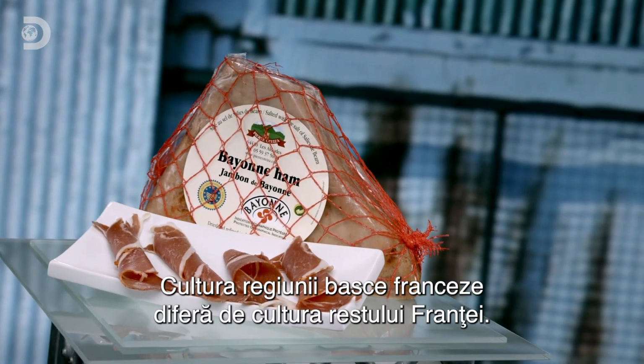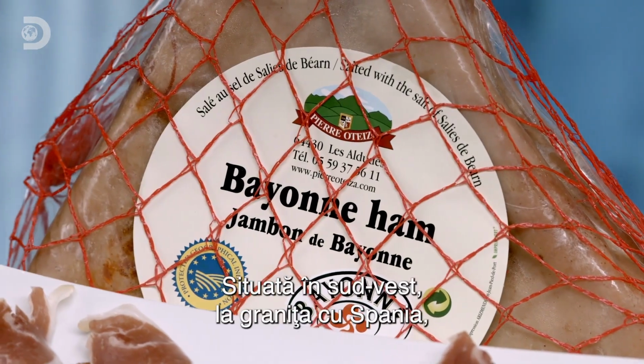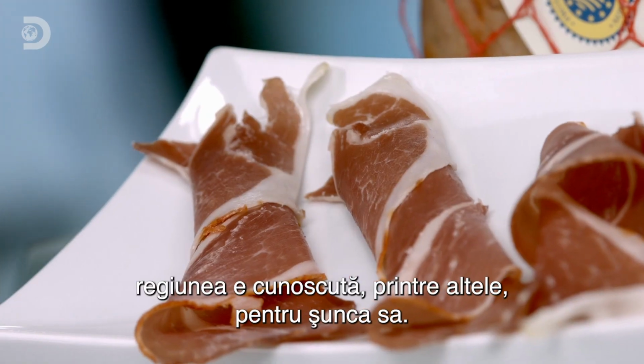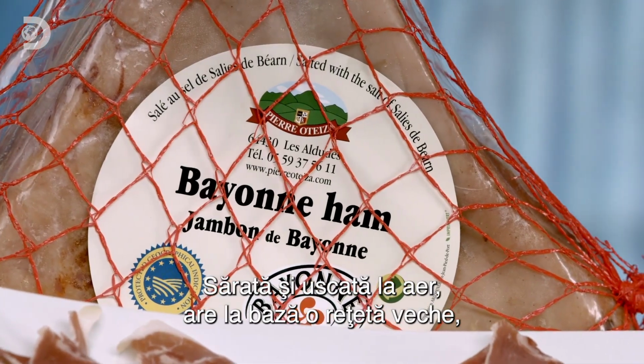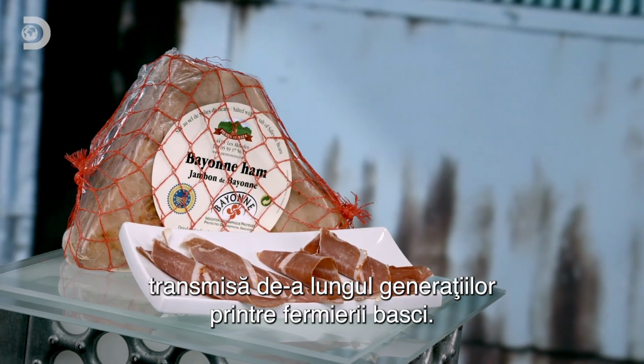The French Basque Country is culturally distinct from the rest of France. Located in the southwest, bordering Spain, the region is known for, among other things, its ham. Salted and air-cured in the age-old tradition and passed down through generations of Basque farmers.